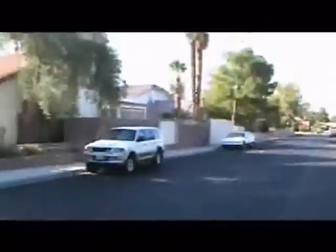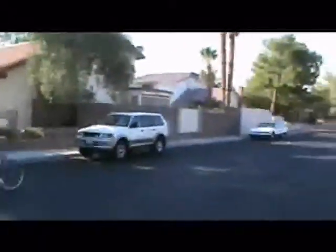So again, here's looking at the side of the house. Here's a look at the side of the house. We'll have some RV parking. It goes directly into a sunroom that was built. So let's go and take a look at the inside of the house.